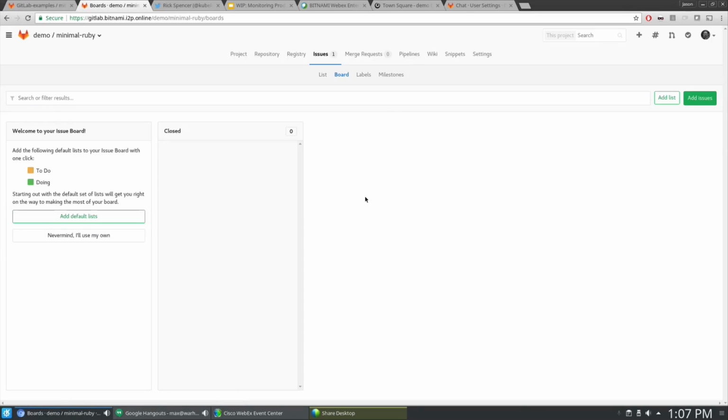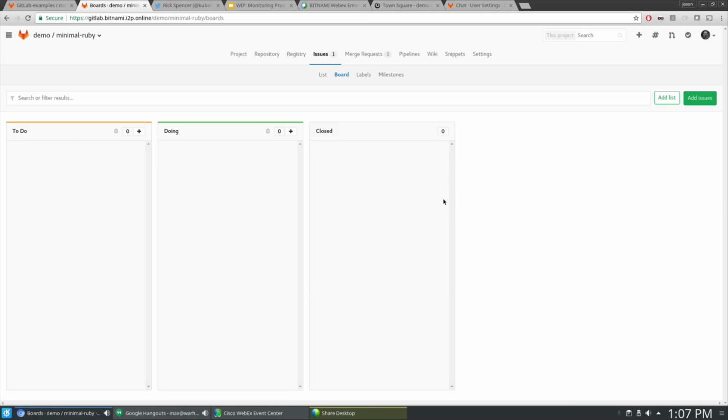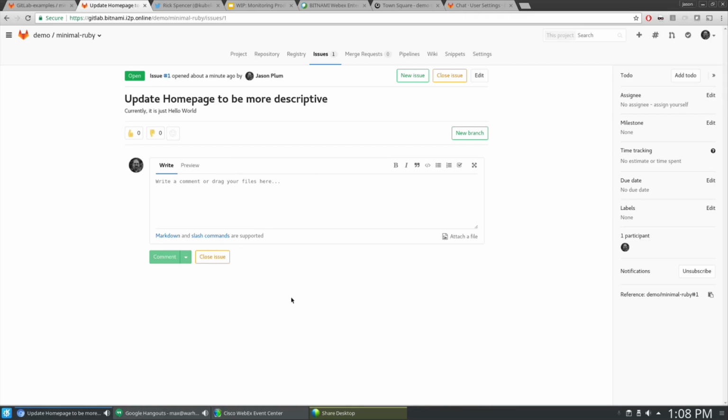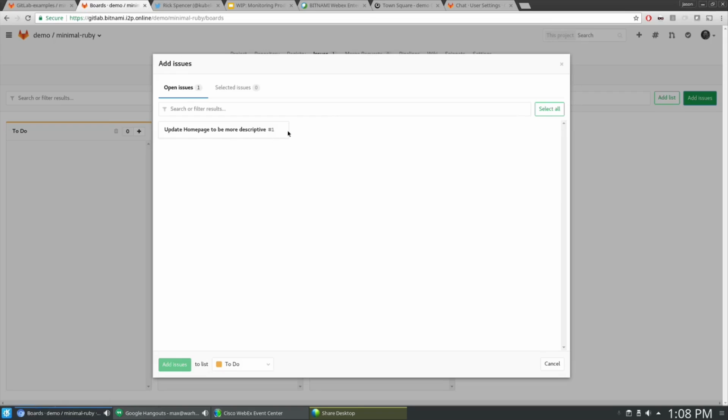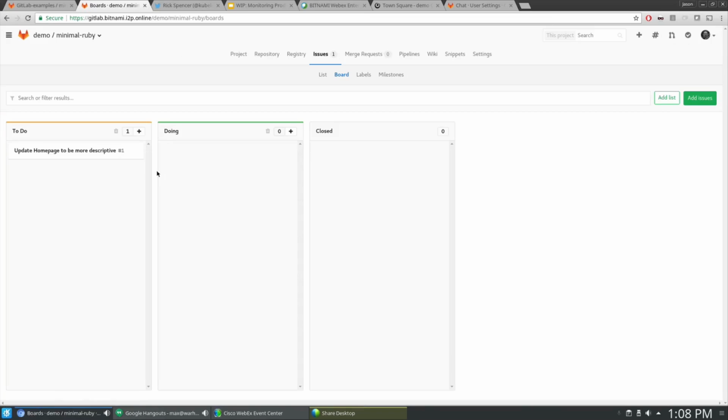This is our issue boards. Some of you may be familiar with Kanban, and this is what these do out of the box. Now that we have our issues here, we can see from the backlog in the to-do and doing column that if you're familiar with these, what we'll do is we'll have to-do on a completely open issue, doing as somebody's assigned and working on it, and closed when it's completed.